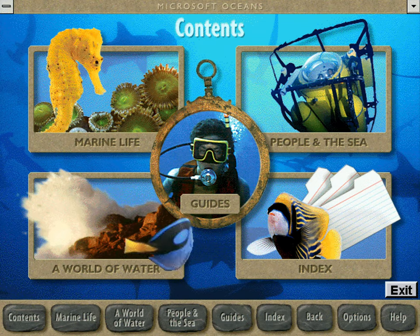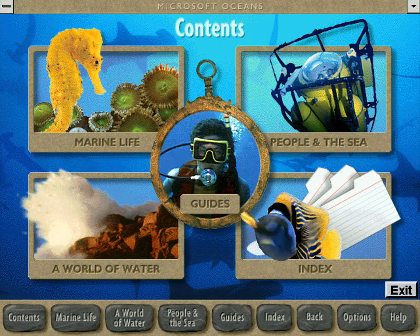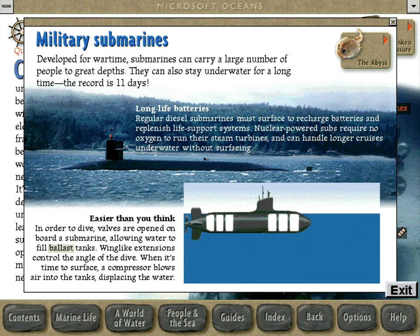Unlock the secrets of the sea with Microsoft Oceans. You'll find hundreds of articles covering all aspects of our ocean planet, from marine life and ecosystems to scientists and satellite navigation. Discover how ancient adventurers charted a course across the unknown expanses, and how modern explorers use technology to investigate the ocean depths. The subject is deep, and so is the information.